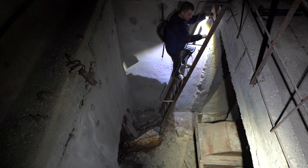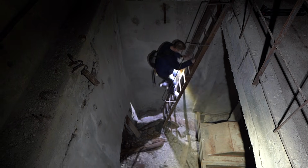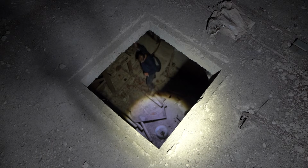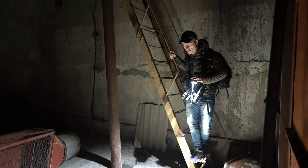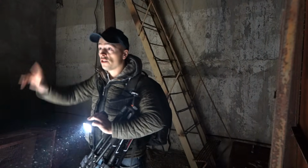I hope the ladder doesn't break. Yeah? It's solid. I will feed you every day. So this part probably closed in '92. It's quite a while. Should we check if we can go there?